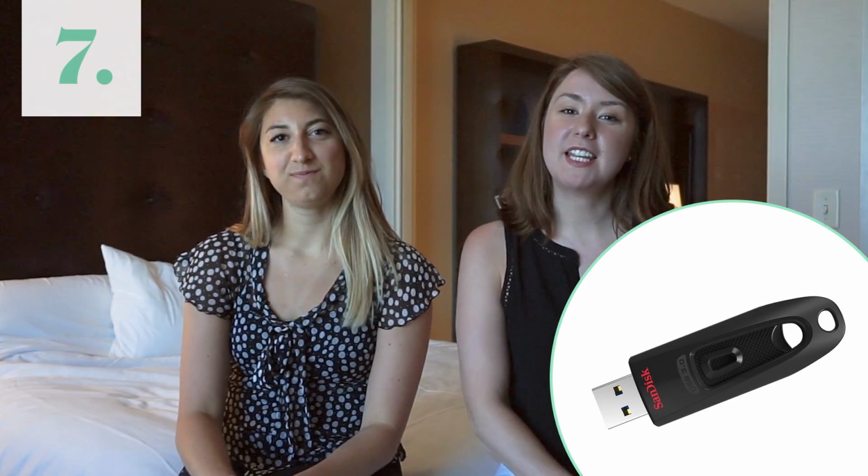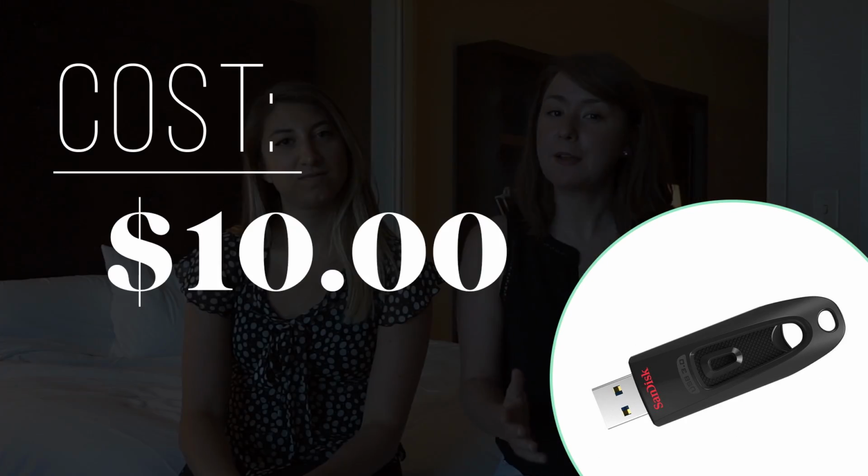Number 7 is a good flash drive. Cost around $10. Basically, a flash drive is one of those things that you don't need until you absolutely, absolutely freaking need it. And yeah, a flash drive may not save you money on a day-to-day basis, but the day anything happens to your computer, it is invaluable to you.